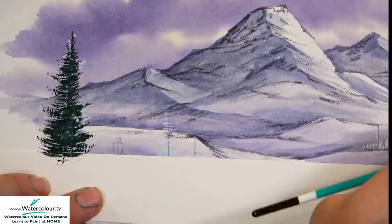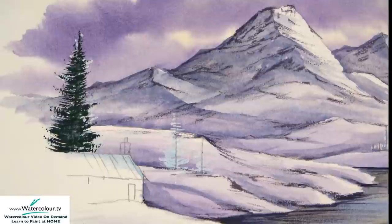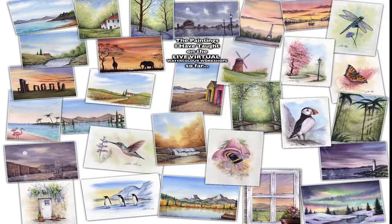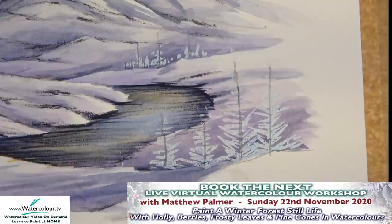Nice dark green, very similar to the ones we did on the Northern Lights workshop picture that we did about 3-4 weeks back. Again, you can pick up all the previous ones if you missed any. Bottom right of that screen, you can see Northern Lights. Check them all out on Watercolour TV, folks. You can buy any of the previous ones if you happen to miss any.